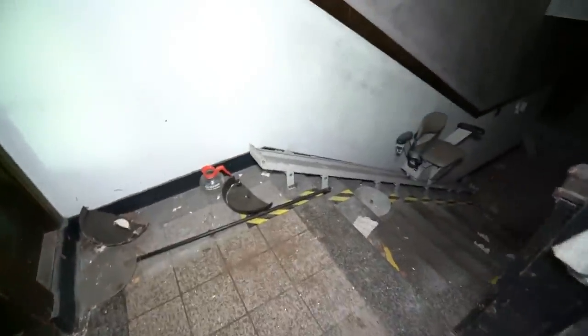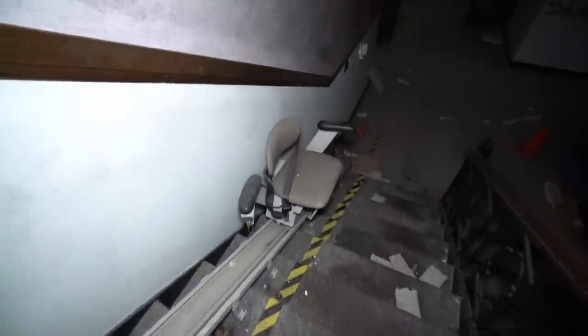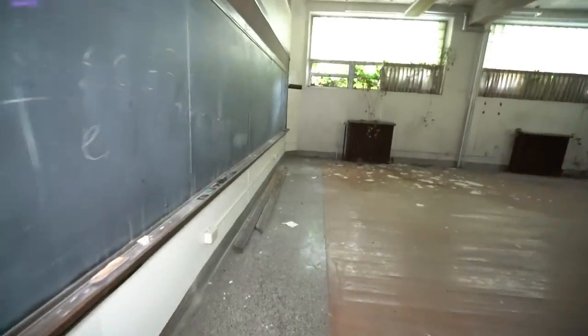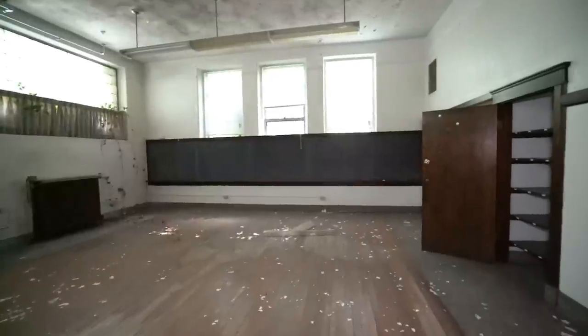Okay, now we're gonna be heading into the basement. Sounds wet. Yeah, it's a lot of water coming down from here. We have a handicap chair. Oh, so this isn't even the basement. This is the basement. Basement sounds wet. Yeah, it's flooding really bad. Ooh, it's nice and cool down here. Looks like we just have some more classrooms below ground level. Very old.